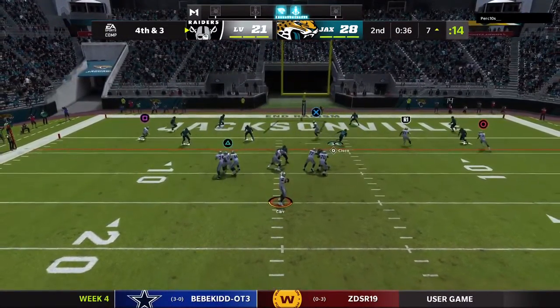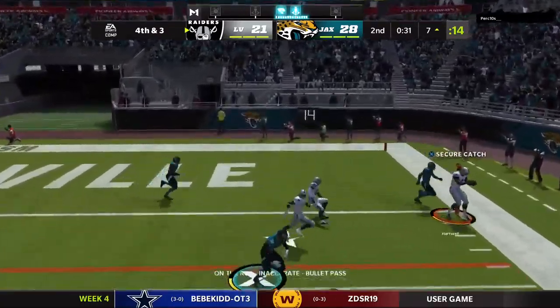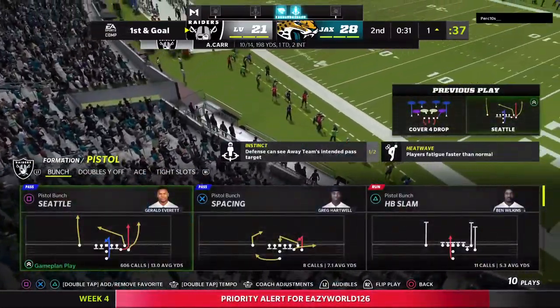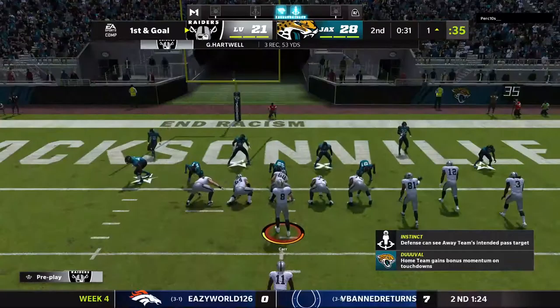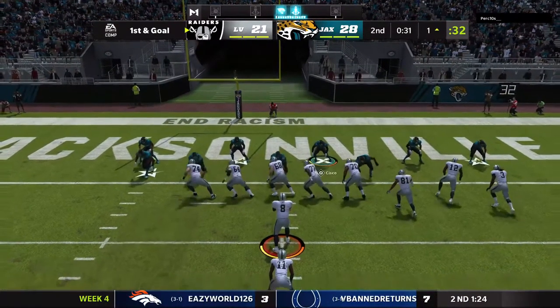They'll go for it. It's Carr. Flushed out right, and this is caught. A spectacular one-handed grab there. A chance now to get even before the break as they come up 1st and goal. And that's a big pickup of a first down.